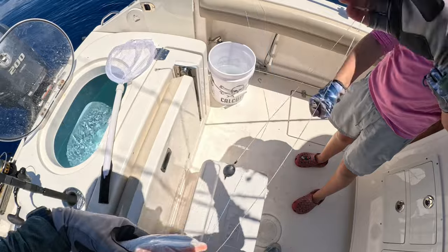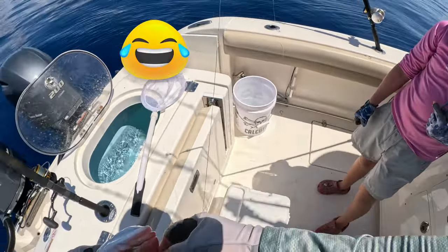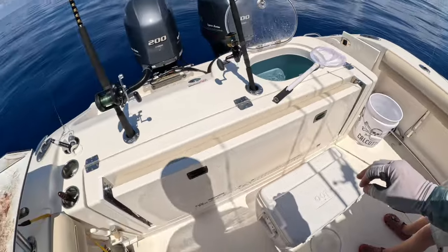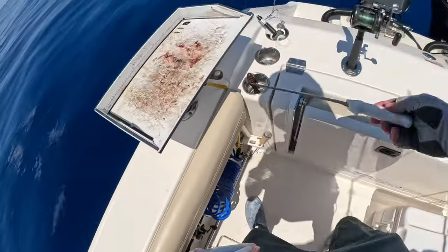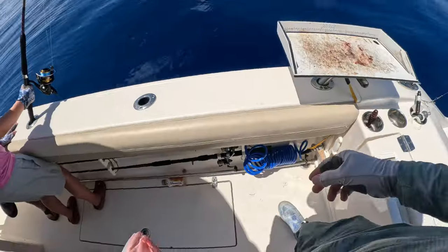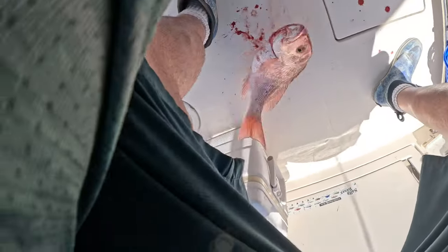Ooh, can I shove the knife through? That's why I don't use spinners anymore. Let's go back. You can get them up faster with those rods. Oh, that's not good.